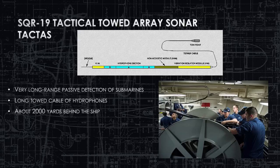Those are a bunch of sonarmen reeling it in there with probably some A-gangers watching over them, to make sure they don't get their hands crushed by the hydraulics. But this provides very long passive sonar detection for submarines. Obviously, you can hear ships too, but if you're going to detect a submarine passively from a Ticonderoga, you're going to do it with this towed array. It's a very long towed cable of hydrophones, and they tow it about 2,000 yards behind the ship. And that's approximately 1 nautical mile.